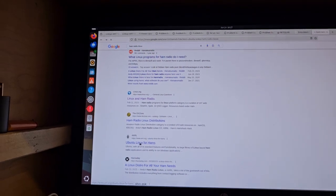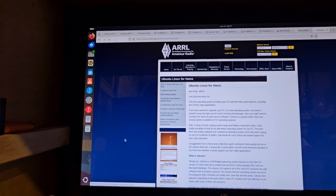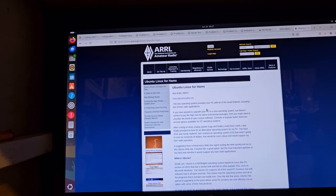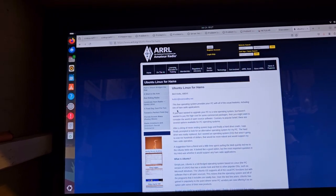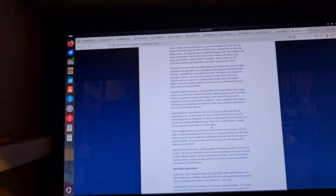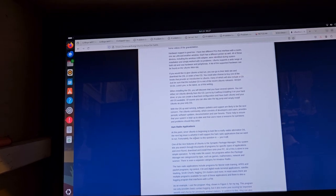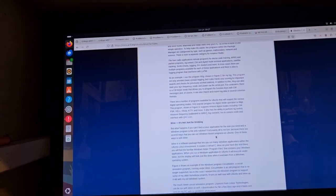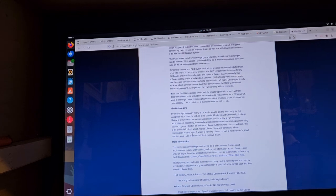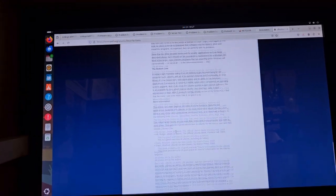I think I've seen this before. Hey, wait a minute. Is the ARL's website down? Ubuntu Linux for hams. A free operating system for your PC with all the usual features, including lots of ham radio applications. What is Ubuntu? Ham radio applications. Okay. Blah, blah, blah. Did they ever anywhere link where you can get it?